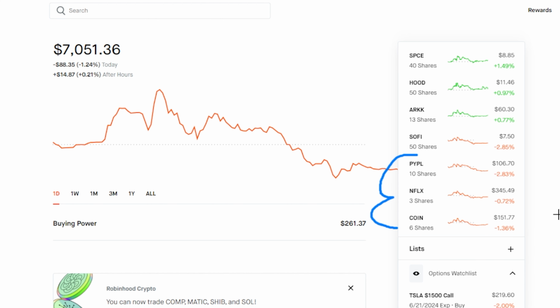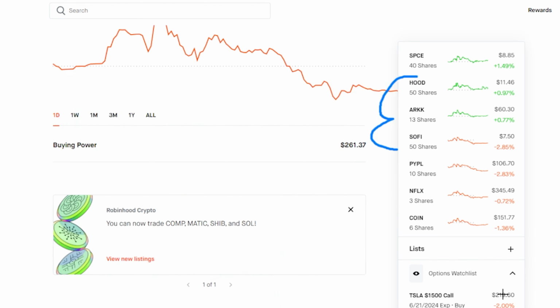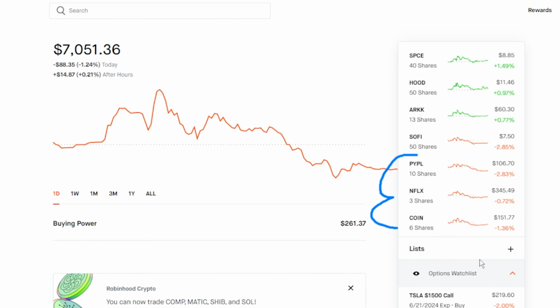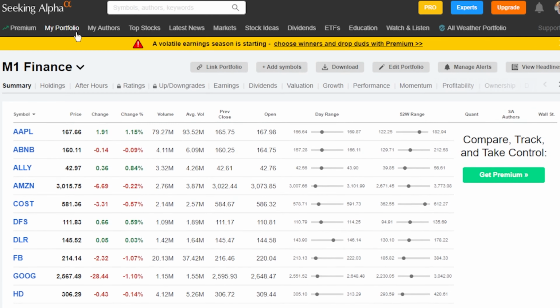Now, these are companies that I've seen before. They've been on my watch list for a long time. I have tons of stocks on my watch list that I just keep an eye on and pay attention to. I look at where they're at, where they've been, and their PE ratios. I'm on Seeking Alpha a lot of times.